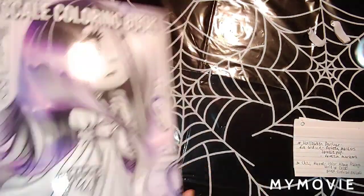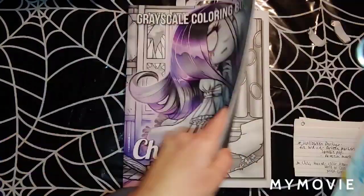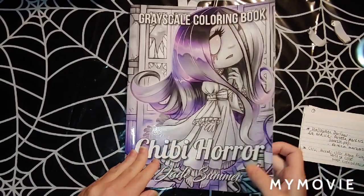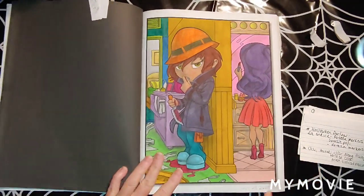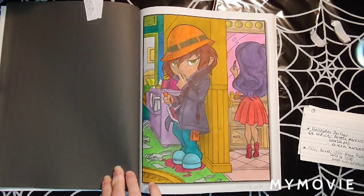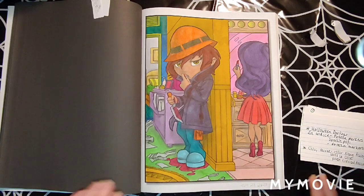All right, here's Chibi Horror. Go ahead and take my paper out. All right, Chibi Horror, Jade Summer. Did this one right here, September 29th, 2020. And it was a color along with Ashley's World of Color. And I will leave you guys a link to her Instagram. And I used Arteza Everblend markers.